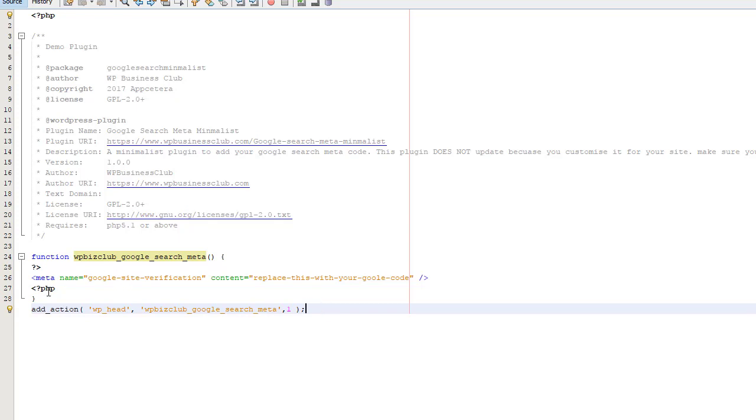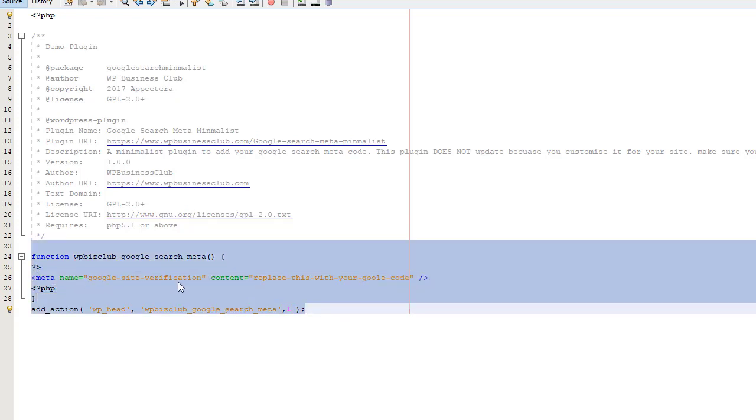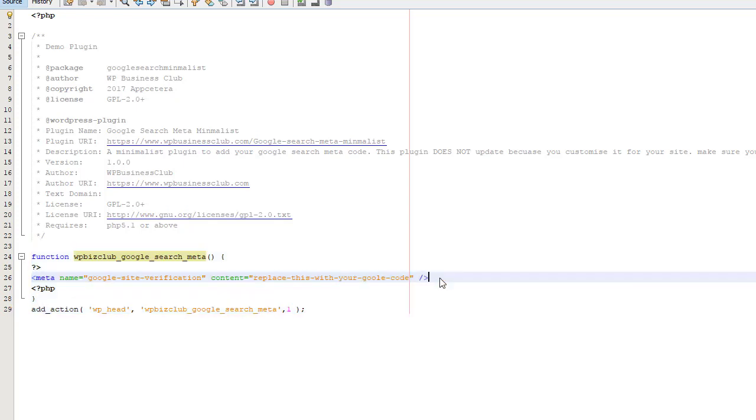Without these little tags, we'd have to cut and paste this in different ways. So those tags are allowing us to put in the HTML in pure code.